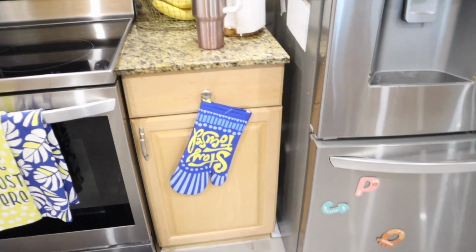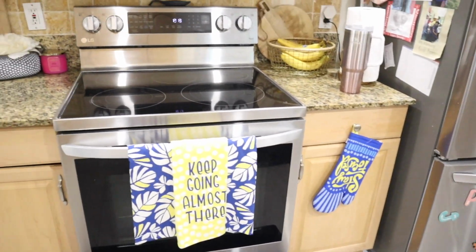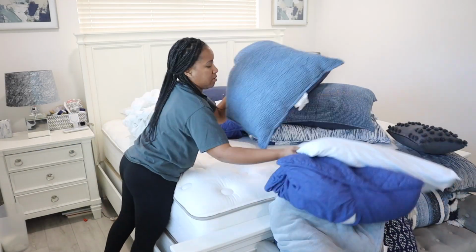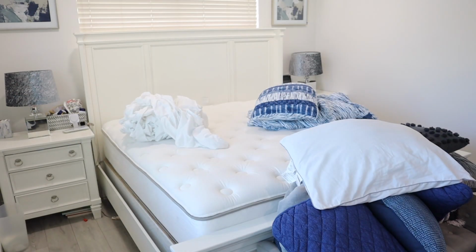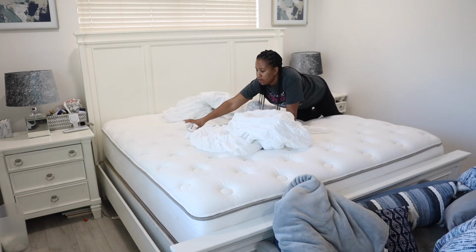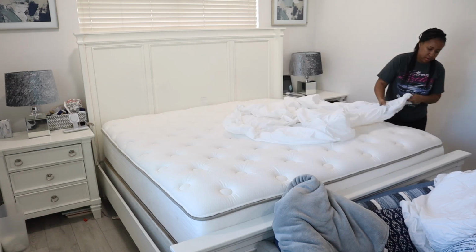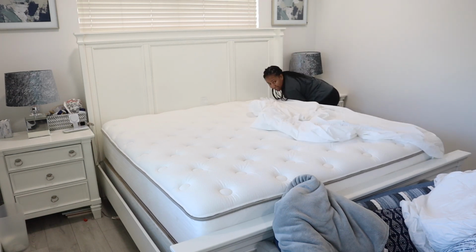But let me know if you all have the Tabitha Brown collection from Target. The towels and the oven mitt that I have hanging, those are from her collection at Target. Did I say her name right? Did I say Tabitha Brown? I know her as Miss Tab from Tab Time because my boys actually love watching Tab Time. I know she went pretty viral being like vegan on TikTok and Instagram during COVID, but I fell in love with her from watching Tab Time with my boys.